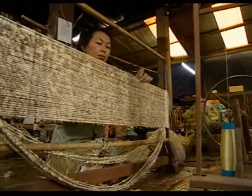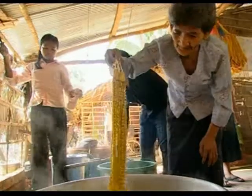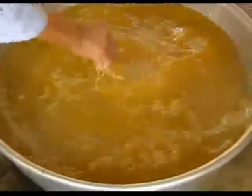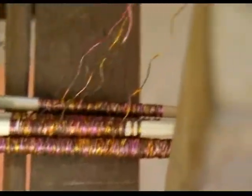The women are learning to tie small pieces of banana plant around the silk to create the outline patterns. When the silk is dyed, the banana plant protects tiny sections from the color. Tying and dyeing each thread several times eventually produces a single, multicolored thread. Finally, this dyed thread is carefully assembled on the looms to create the finished cloth.